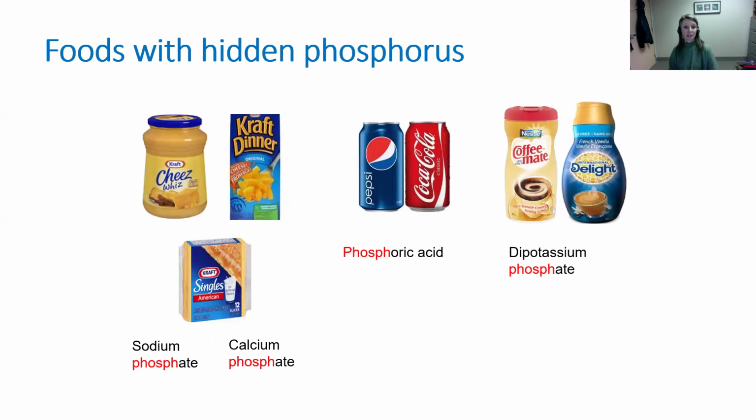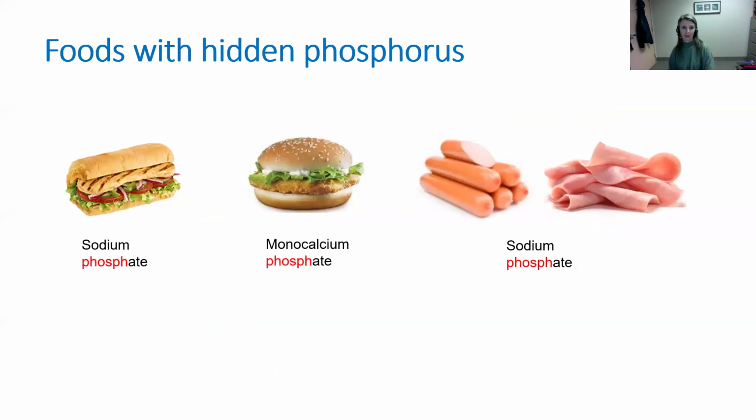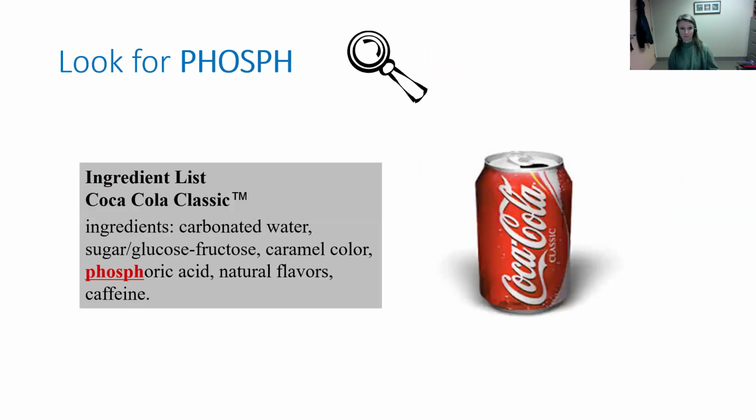So here are some convenience foods that have a phosphorus additive to them. And just like potassium, you have to look for that key word of phos. So sodium phosphate, calcium phosphate, phosphoric acid, and dipotassium phosphate. These are all hidden sources of phosphorus that are absorbed at a high rate compared to the naturally occurring phosphorus. So these are examples of processed foods, deli meats, burgers, hot dogs that are going to have hidden forms of phosphorus in the form of sodium phosphate, monocalcium phosphate, and sodium phosphate. So as I said, look for that phos in the ingredient list. And if you see it, then try and choose another product that is not using a phosphorus additive.